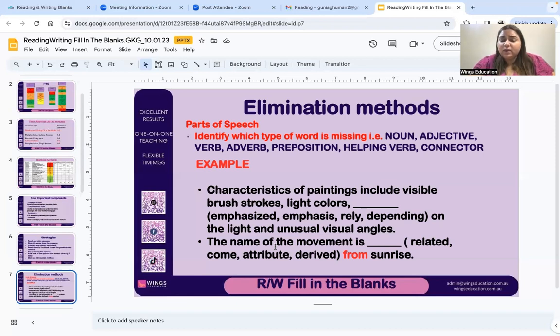Now, read is a verb, and I said loudly read the paragraph. So the word loudly is an adverb. So ly words are mostly adverbs, but remember, anything that is added to a verb is called an adverb. Prepositions are small words like of, in, to, for. These questions are very often asked in your reading and writing fill in the blank, so you must know all of them as well.